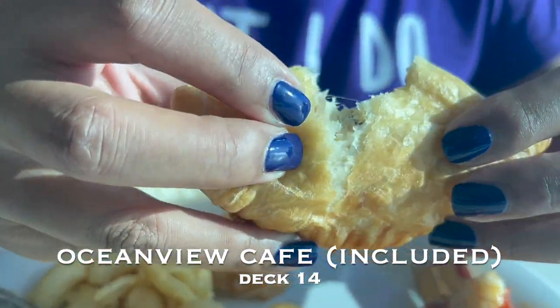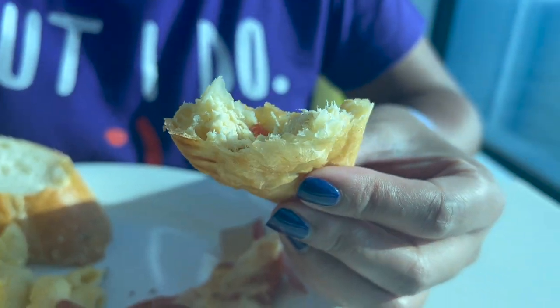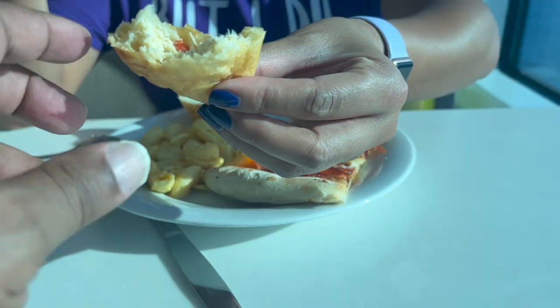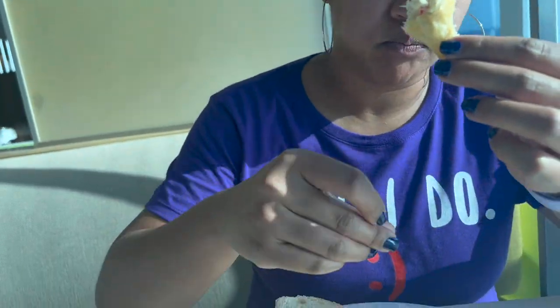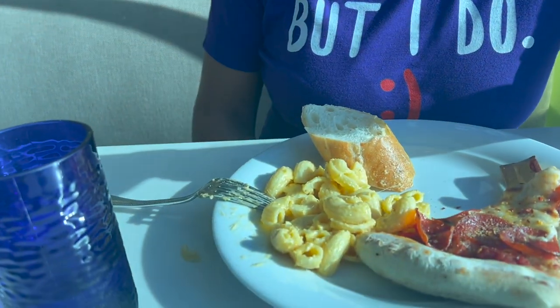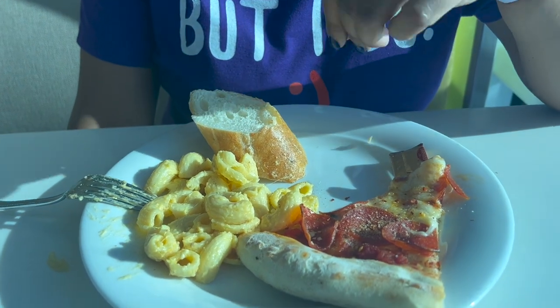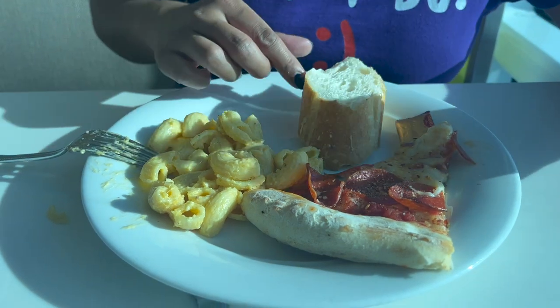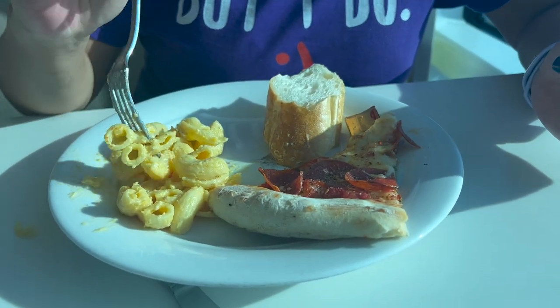Chicken empanada. It's flaky. Tastes like chicken salad though. It works. What do you think? It's not fried. Oh, it's baked. But not usually baked? Mm-hmm. Well, I guess it could be both. I'll take a fry. I could be wrong. This needed some help, though. Much better with the seasoning added.